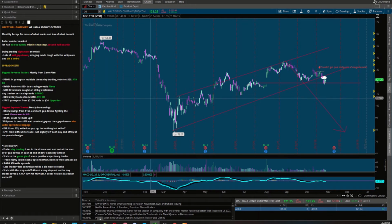Disney, the liquidity was a little bit better than something like BABA or DraftKings, but I should have been a little bit more conservative on something like Disney, especially with the virus cases going up. Their parks have to be closed. And also we have this big daily or weekly bear flag that is starting to break down on Disney. And that's why Disney was a huge expense trade for us.